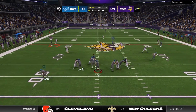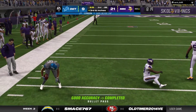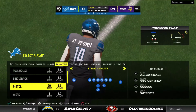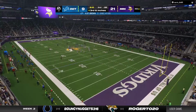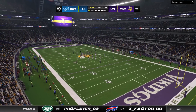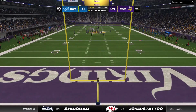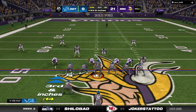Now they'll throw here out of the gun. And that'll be caught by St. Brown. Completion good for 14 yards. And that's going to make it 3rd down and less than a yard. Barney sold the go route really well. Thought he was going deep, then curled it back inside for a nice completion. DBs love when they pump the brakes, don't they? Yeah, that's really a whole lot of fun. It's almost like you said, listen, if you're going to sell the go, just go. And let's see who's faster.